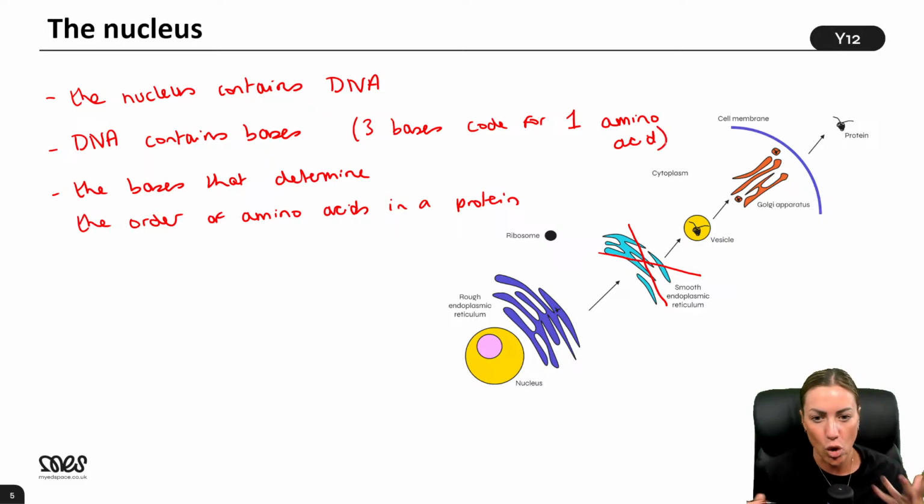So we sometimes call it a triplet or a codon. Dylan, well done. A triplet or a codon, like a set of 3 bases, but it's the bases that determine the order of amino acids in a protein. Okay, not a tricodon, it's either a triplet or a codon. A triplet or a codon.